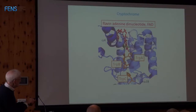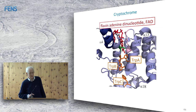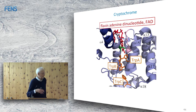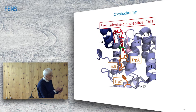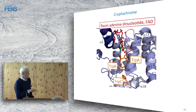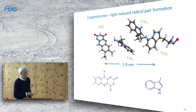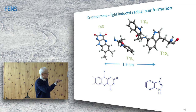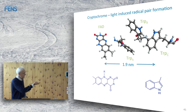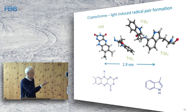And they all contain this flavin chromophore, the one I talked about earlier, which absorbs blue light at roughly the same wavelengths that the birds use for their compass. And next to the flavin, in red here, there are, in orange, three or sometimes four tryptophan amino acid side chains. And that's true of essentially all cryptochromes. So those groups within the protein are shown more clearly here, the FAD, the flavin, and the three tryptophans leading out from the center of the protein towards the surface of the molecule.